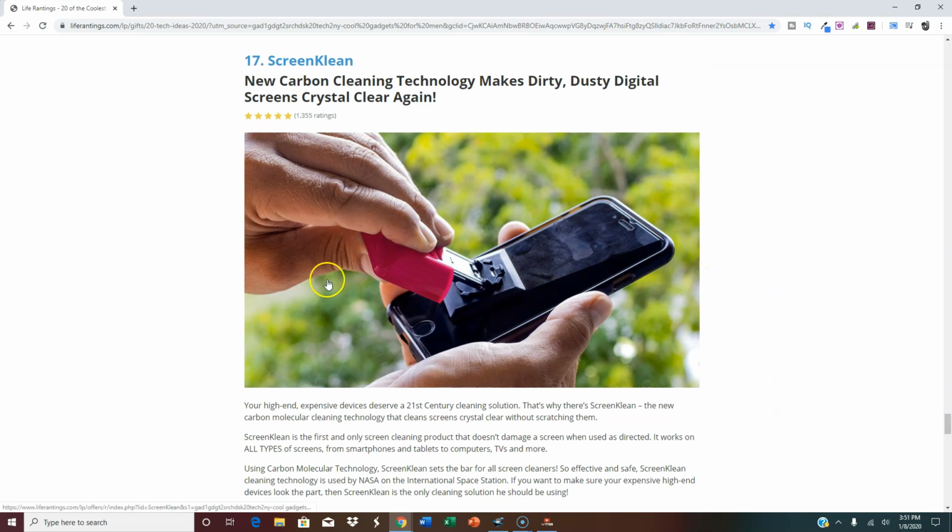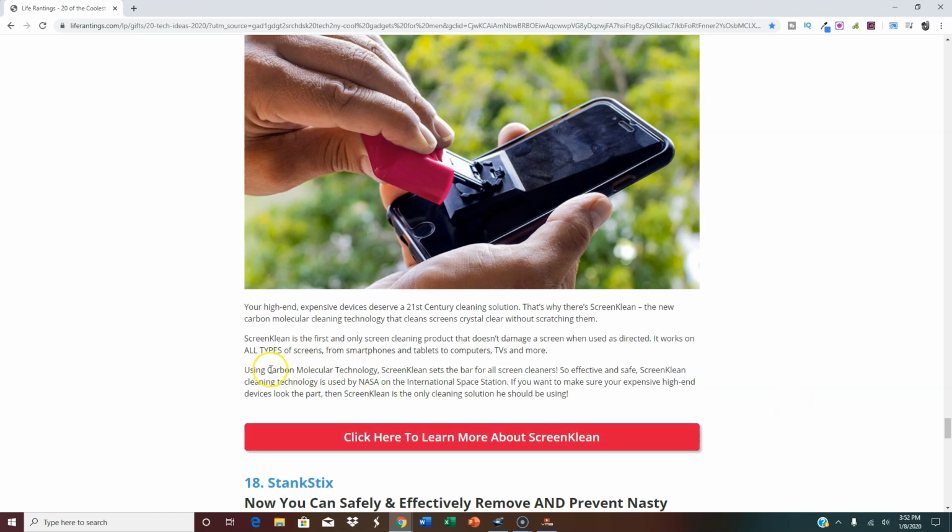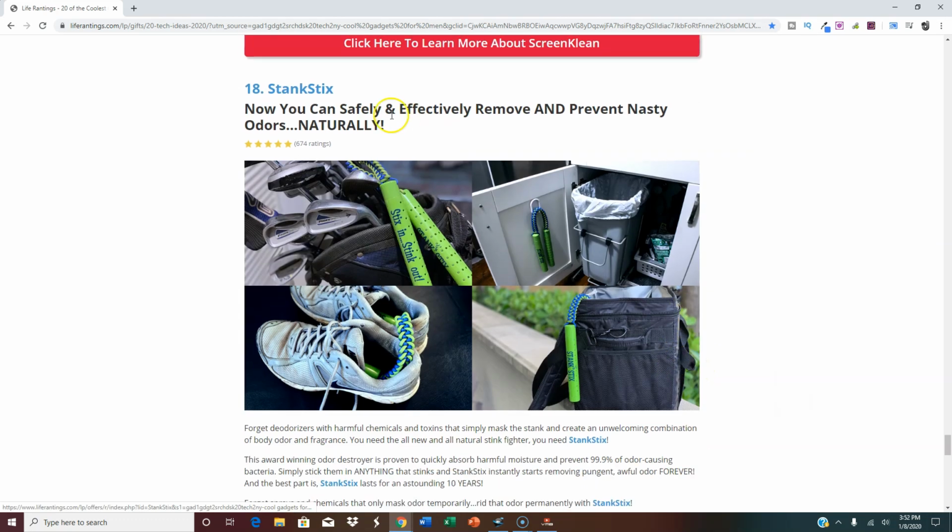Number 17, Screen Clean. You might remember the other cleaner in the first video, the top 10 for glass cleaners. This kind of has the same effect in a way. It's a carbon molecular technology. Screen Clean sets the bar for screen cleaners. It looks like a rubber thing to clean the screen, and you see how easy it does. That might be something to look at.